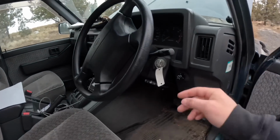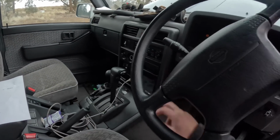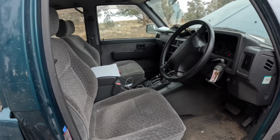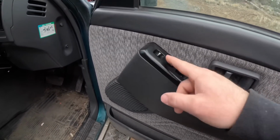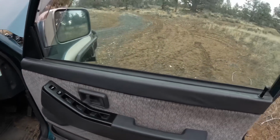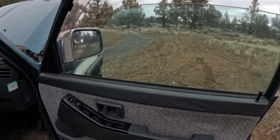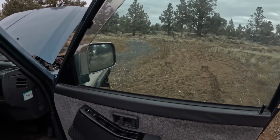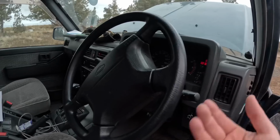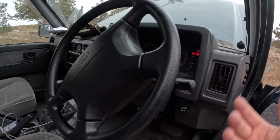The truck did, however, come standard with central locking, and I'll show you that. So you have your central locking here. Everything still works, pretty cool. You have locking windows, automatic windows, and everything still works, which is pretty cool for a Nissan Patrol. But you don't have things like cruise control. There's no cruising down the highway and just clicking a button. That doesn't exist in this truck.